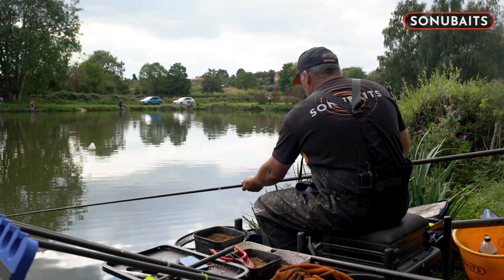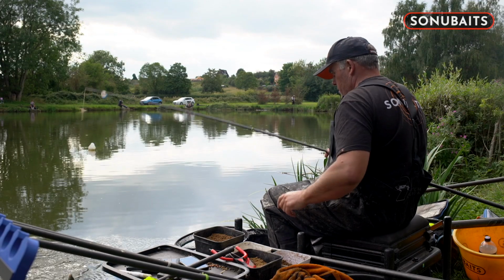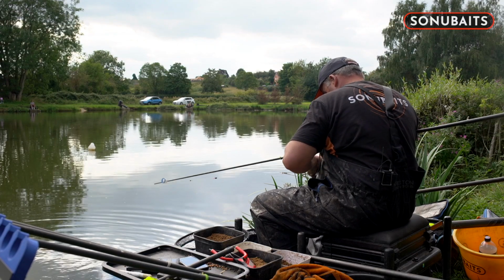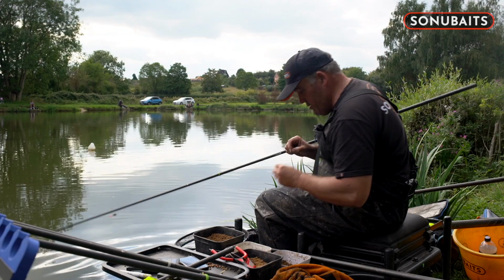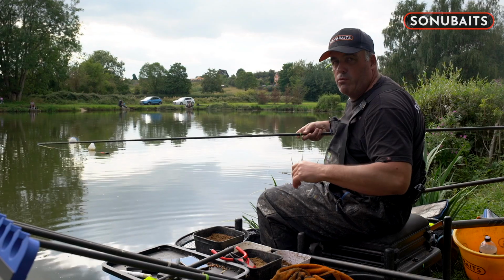Only a little skimmer this time. I've had a few of these. Beautiful fish though, just on that 3 foot. But what I'm looking for really is, as we go along, I'll introduce a little bit of bait in that shallower water. But I've had no real problems with foul hooking yet.